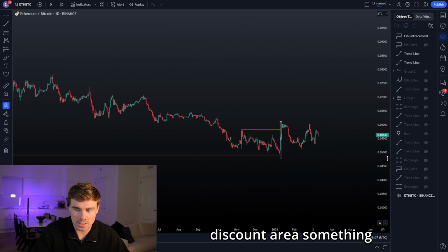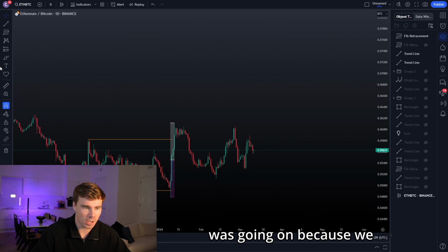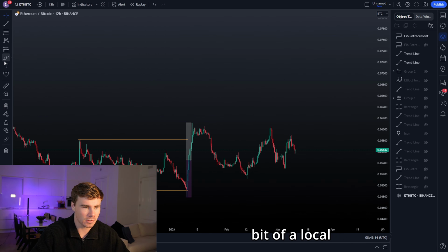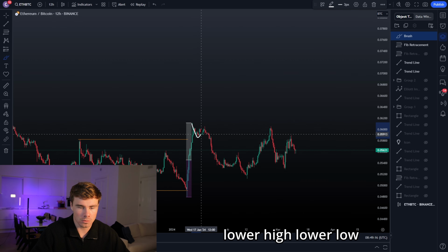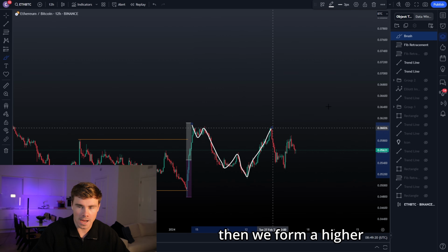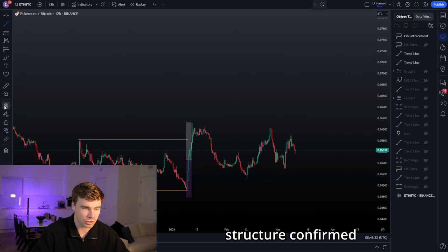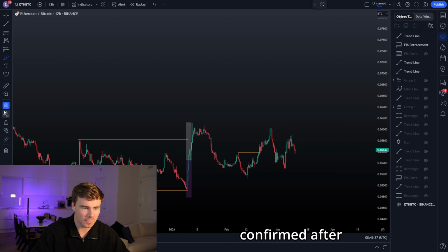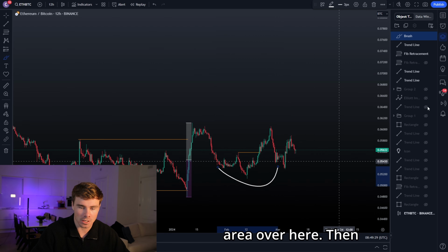And inside of the discount area, something interesting was going on, because we can see that if we go to the 12-hourly time frame, we had a little bit of a local downtrend. We form a low, lower high, lower low, lower high, lower low. Then we form a higher high. Second shift in structure confirmed. Second potential reversal play was confirmed after mitigating the discount area over here.